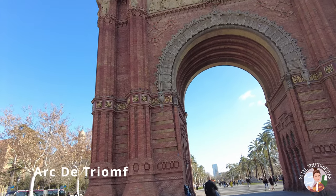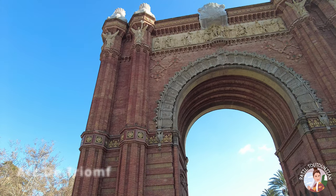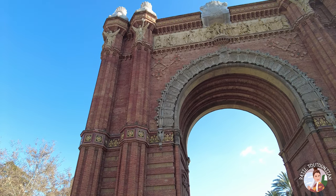And this is the Arc de Triomphe. It was built by architect Joseph Vilaseca as the main access gate for the 1888 Barcelona World Fair.